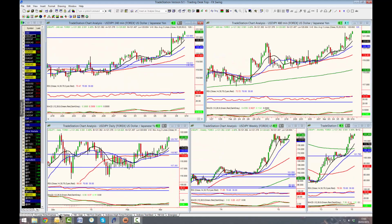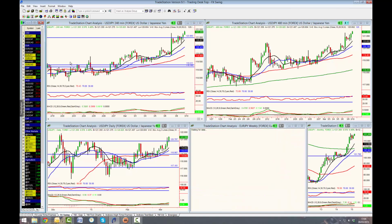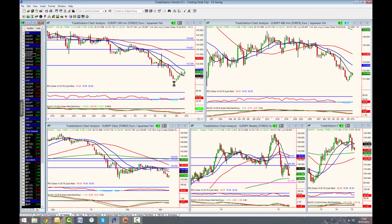If we take a look now at a couple of other markets, now I do like euro dollar short, and euro dollar short is in a lovely downtrend. One of the other markets that we could start to look at though is euro yen, because euro yen is not as overextended as some of those markets like euro dollar.